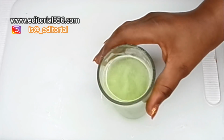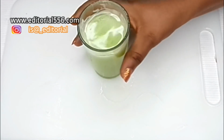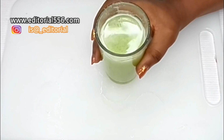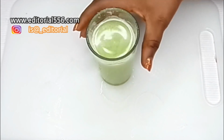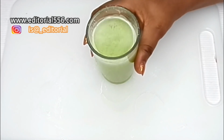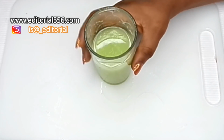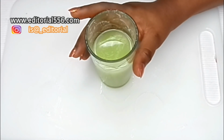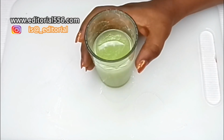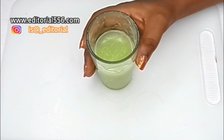Alright guys, so this is the juice. For 7 days, use this juice, take it morning and evening, and you're going to see a whole lot of improvement. Let me take a sip and tell you how it tastes. Okay guys, so it tastes a little sour because of the lemon, and it also tastes really good, but of course it doesn't taste sweet. Obviously, anything that is going to work really well in the body is not supposed to taste sweet.